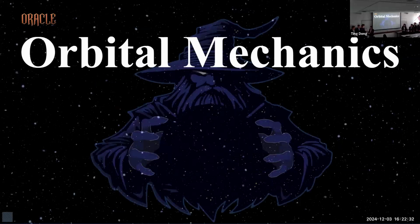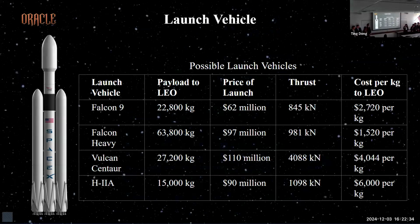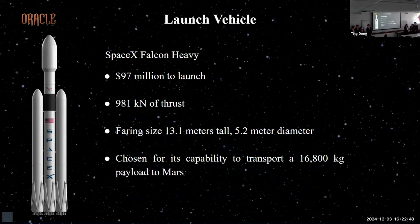Orbital mechanics. So for our launch vehicle, we did a trade study, and we were between these 4 different rockets, and then we ultimately settled between the Falcon 9 and the Falcon Heavy because they have pretty high payload to LEO for a very low cost. But we decided to do the Falcon Heavy primarily because of its capability to transport a 16,800 kilogram payload from Earth to Mars through the upper stage.